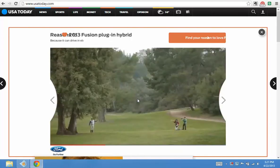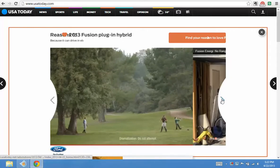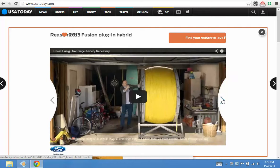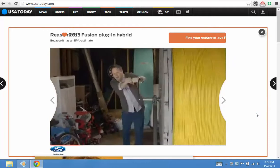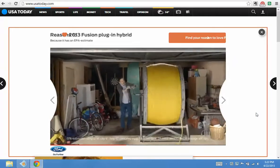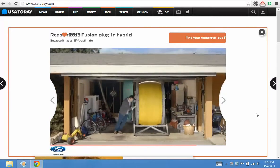Did you know? The Fusion Energi plug-in hybrid can go as fast as 85 miles per hour without ever switching from electric mode. The Fusion Energi has an EPA estimated rating of up to 21 miles on electric power alone. Then the gas engine's got it covered. So you won't be needing one of these.